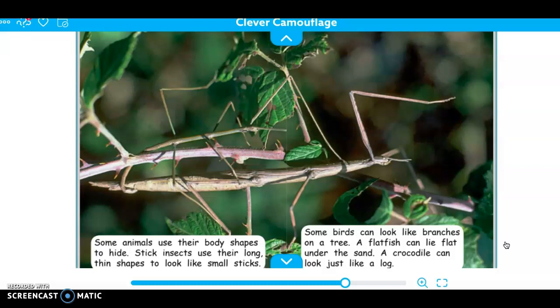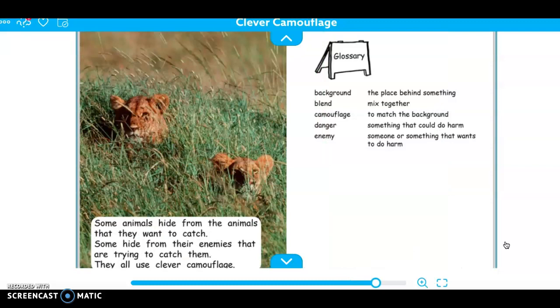Some birds can look like branches on a tree. A flatfish can lie flat under the sand. A crocodile can look just like a log. Some animals hide from the animals that they want to catch. Some hide from their enemies that are trying to catch them. They all use clever camouflage.